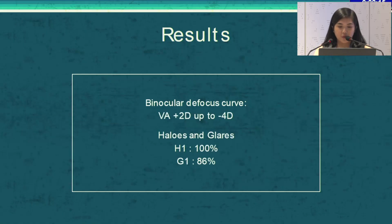We did notice though that 100% and 86% of subjects experienced H1 halos and G1 glares at the first consult. However, these were at extremely low levels and were noted to be significantly less prominent at the second follow-up and significantly decreased with the dry eye treatment, which we saw. During our first consult, we were actually surprised at how high it was, but within just 2 months later, we saw that it was already significantly lower.